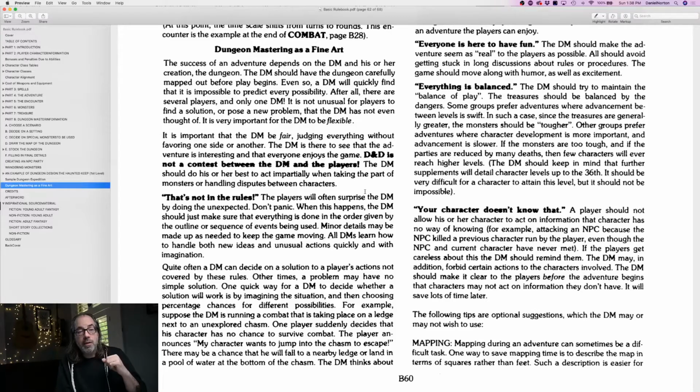Anyways, your character doesn't know that. A player should not allow his character to act on information the character has no way of knowing. For example, attacking an NPC because the NPC killed a previous character run by that player, even though the NPC and the current character have never met. Yeah, I guess that's the ultimate in what they call metagaming, right?